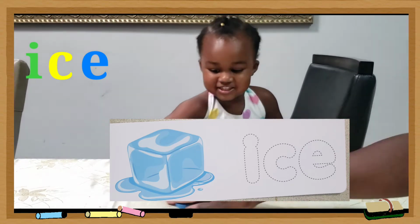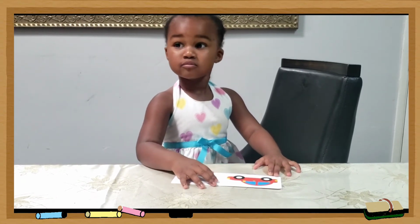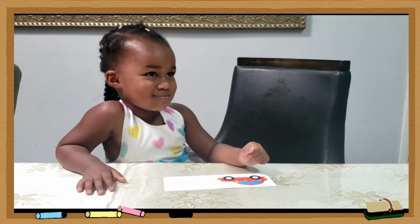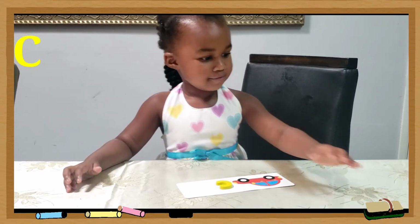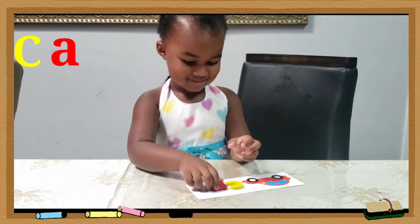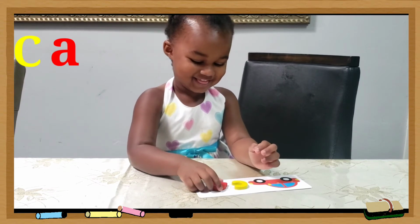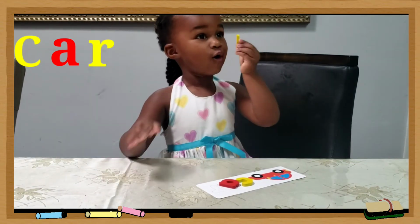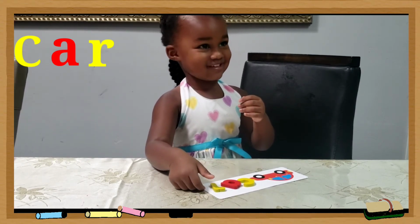Now we're gonna build the word car. Do you like cars? Yes. Do we have cars? What's the first letter? Good job. What's the next letter? A. Good job. Does that fit? No. Let's turn it around. Good job. And what's the last letter? R. Very good. R is the rainbow. Yes. Does that fit? No.